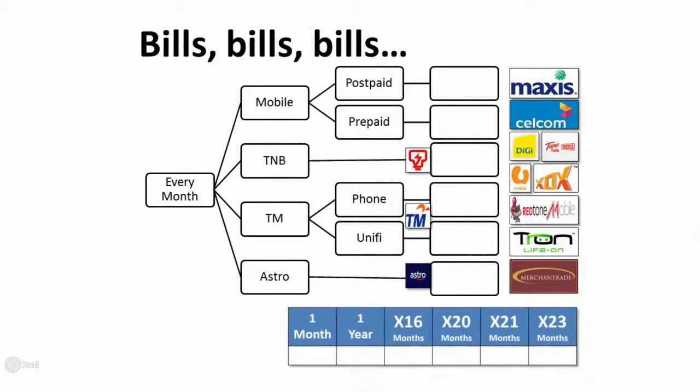There's a better way. But before I can tell you about the better way, we have to talk numbers. Kevin has a worksheet that looks just like this. I would strongly encourage you to go through it with him right after this presentation. But let's use my numbers for now. These are what my bills look like.